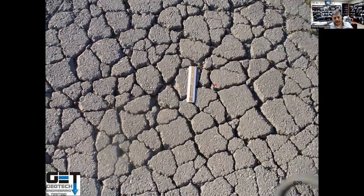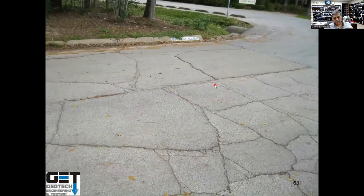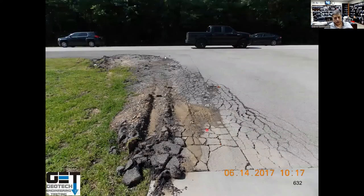You see all the alligator cracking here. Asphalt pavements, lots of cracks, too much load here, failed subgrade.